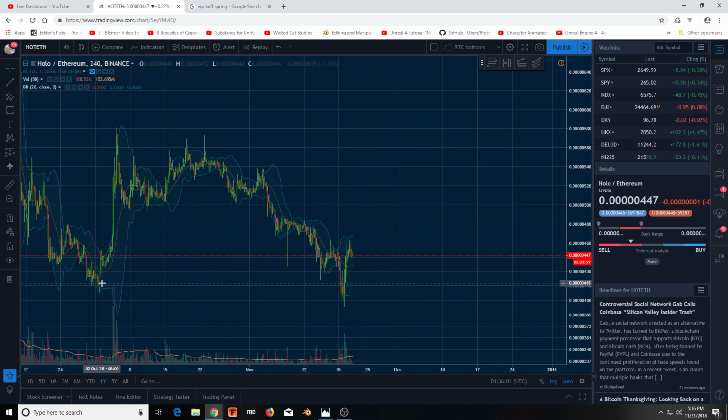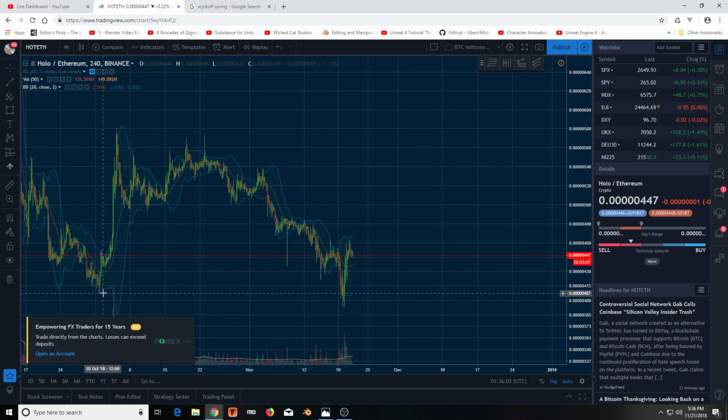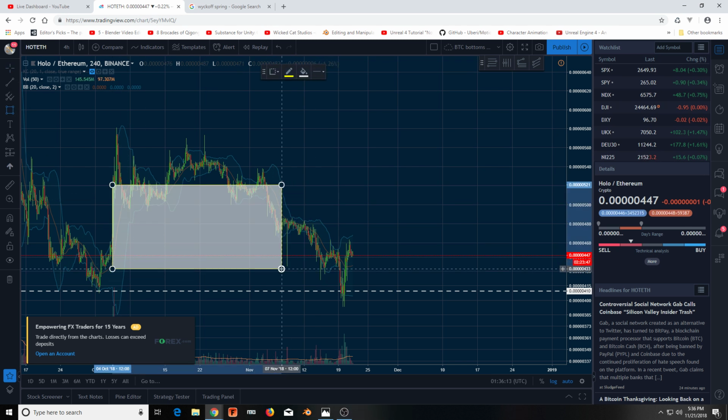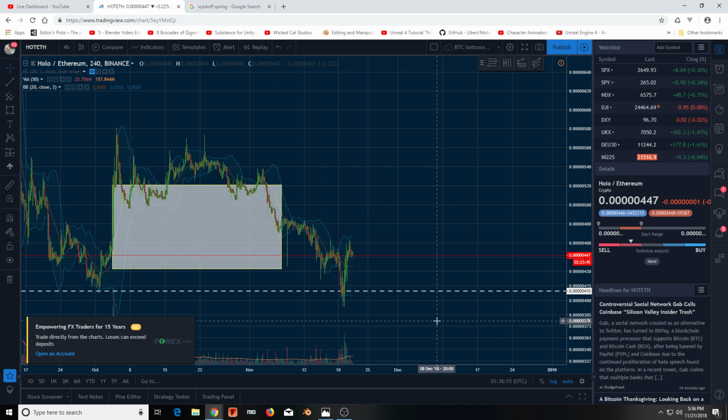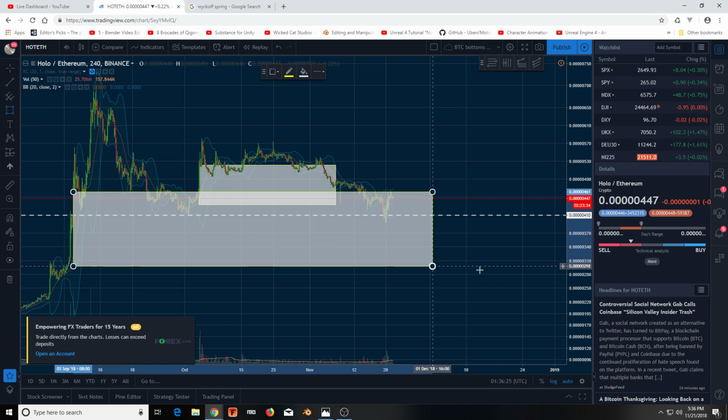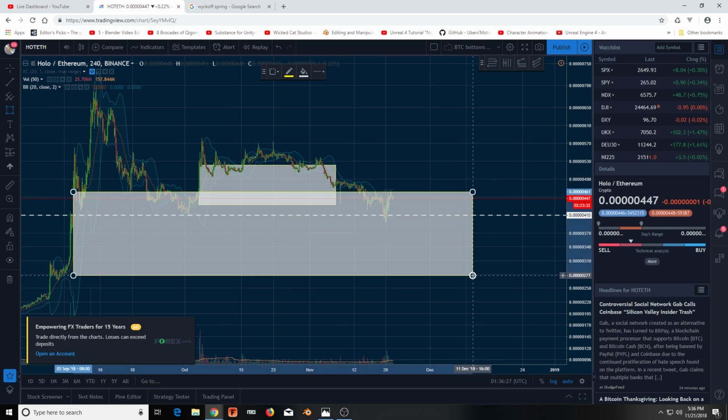So what do we see? Boom, support. Fell through support here. Everything took a dive. I'm surprised it didn't go further. Seeing manipulation basically here in this range. Okay, that's fine. Gonna play a manipulated market, learn how to read manipulated charts. We also have another box here. So we'll see where that goes. These are basically trading ranges.